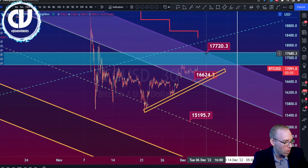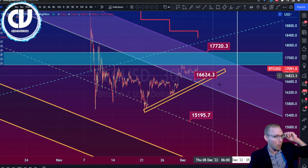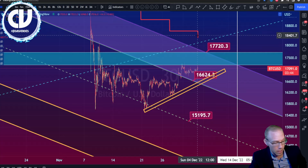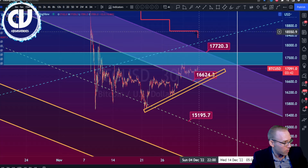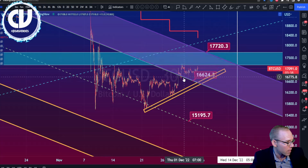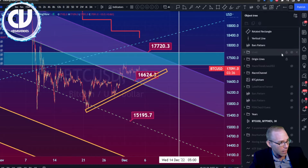And that would be on Tuesday, December 6th, Tuesday to Wednesday, when that is crossing. So the weekly 10 might not be down there till Friday. So it looks like next week this line's going to be hit alongside the weekly 10. But it would take until late in the week for the weekly 10 to be hit if 17.7 is about as high as it goes. So let's take that off.